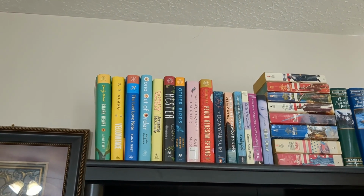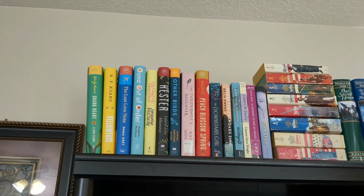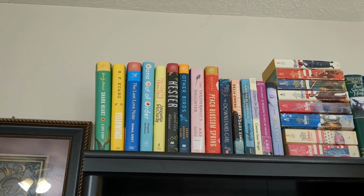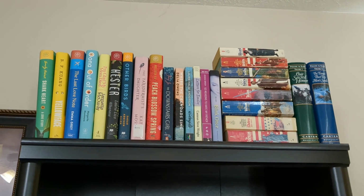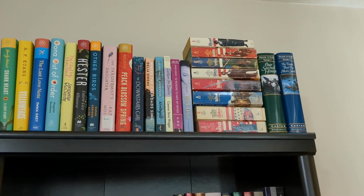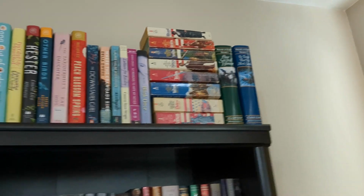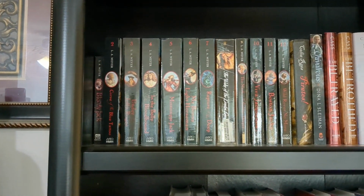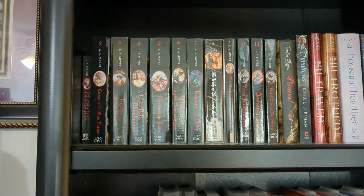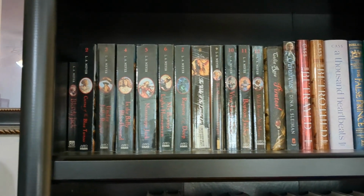And then up at the top, these are just like random books that I didn't know where to put. So you have like contemporary lit and nonfiction. And then I have historical fiction. So I have Revolutionary War up there. And some pirate stuff. I love the Bloody Jack series. Jacky Faber is such a great character.